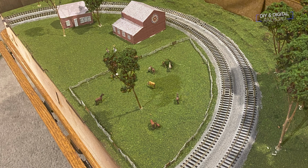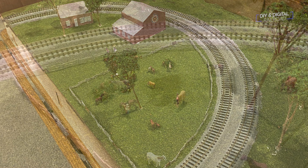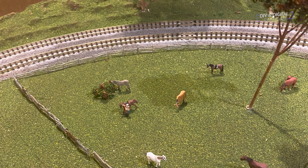And you can see all the little horses. You can see he's got the T-Track ballast really nice. Just has the ground cover nice and even. And this just looks really good, Samuel. I can't wait to see more of the modules that you're creating. Nice job.